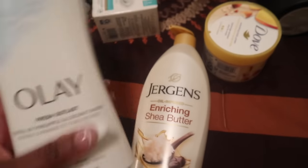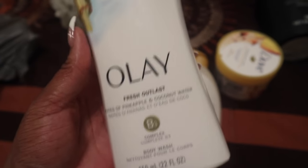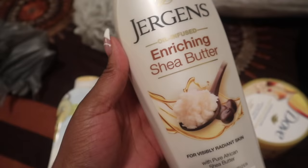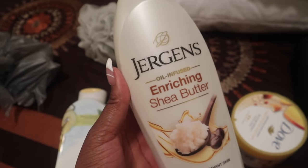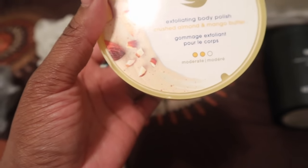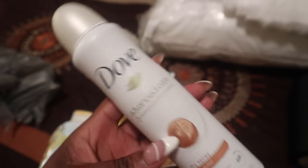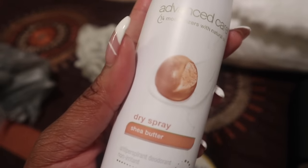Yeah, I forgot to show y'all what I ended up getting from Walmart. So I got this Olay new, restores hydration so skin feels healthy. I ended up getting this soap to use while I'm on this vacation. Then I got this Jergens enriching shea butter lotion. And then I also ended up getting this new Dove exfoliating body polish in crushed almond and mango butter. So I'm really excited to use this because I heard this was really good. And then I got my regular Dove Sensitive Skin Unscented. And then also I ended up getting some Dove dry spray. This is actually new. I have not used this before, so I'm super excited. And I got it in the shea butter.